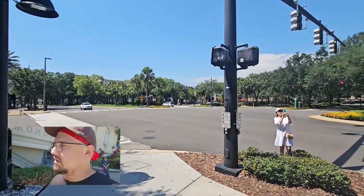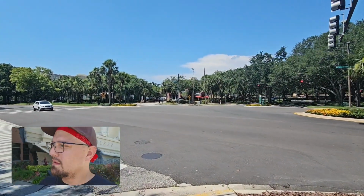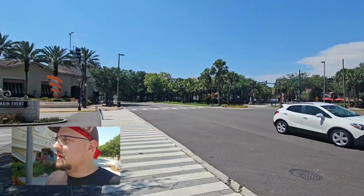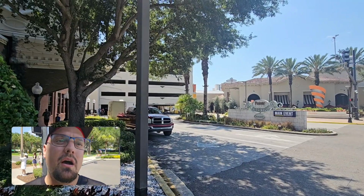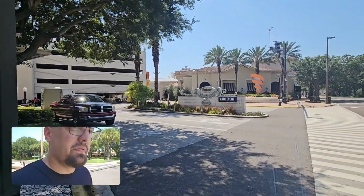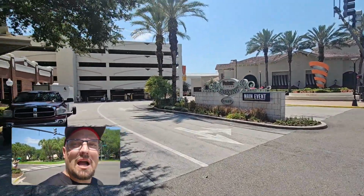Then over there to the right across the street, that is a Pizza Hut. And this right back here is The Pointe Orlando. There's not an Improv here anymore. They rebranded to what's called the Funny Bone. But there is a comedy club over here.